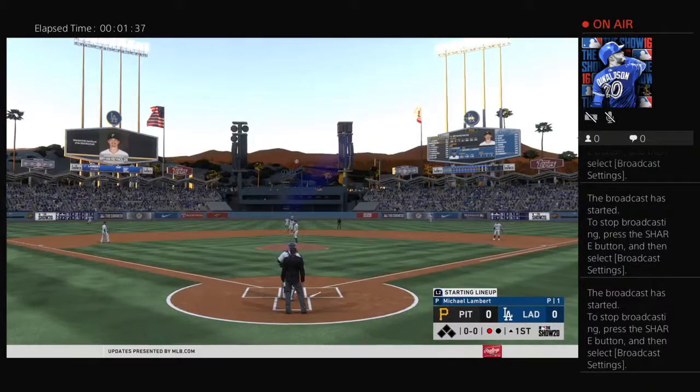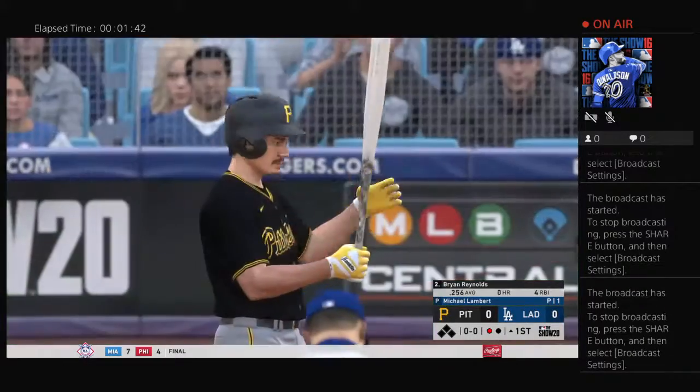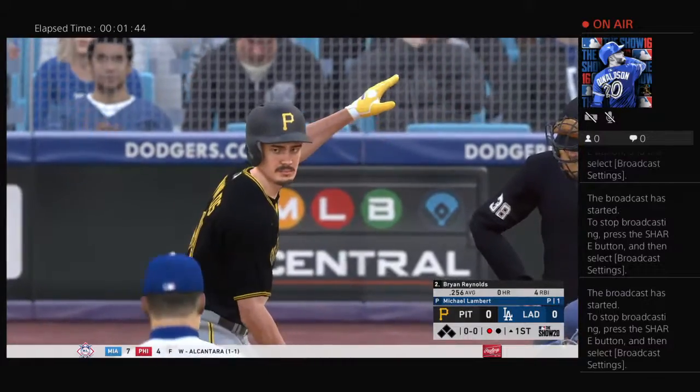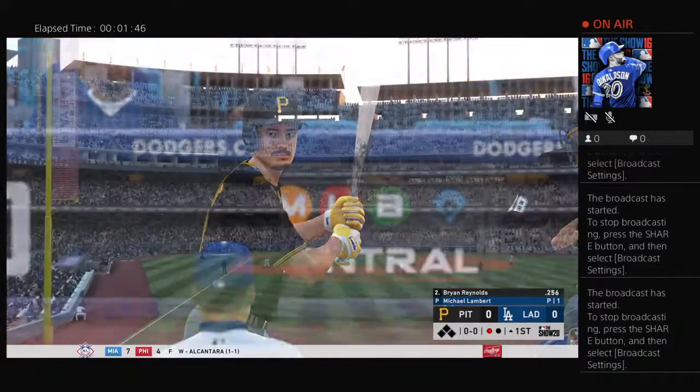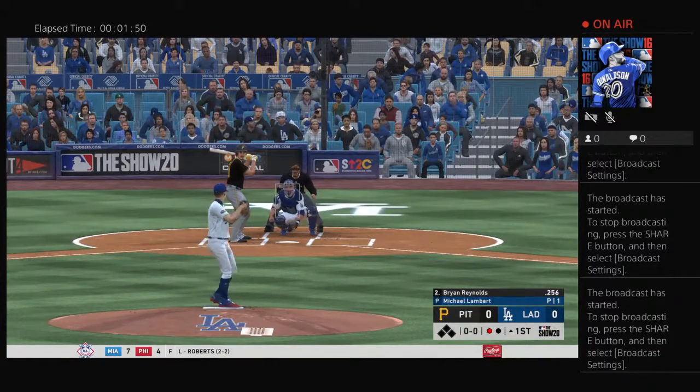Batting second, the center fielder, number 10, Brian Reynolds. So the next to the plate for Pittsburgh, Brian Reynolds. He's ready for his first at-bat of this early season contest. Now here's the pitch.